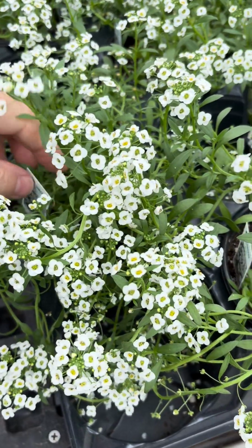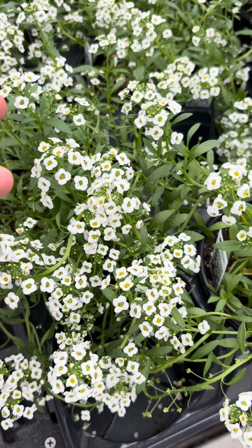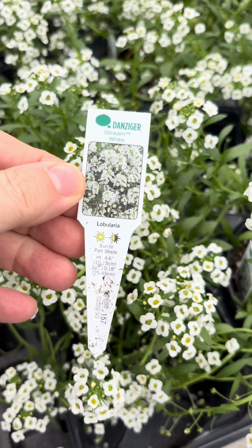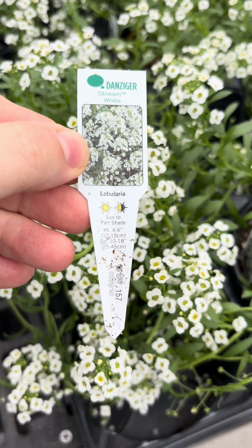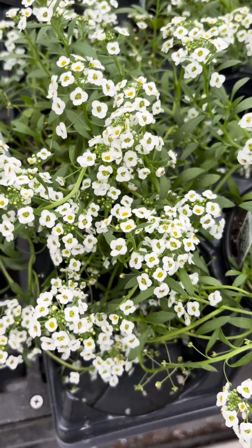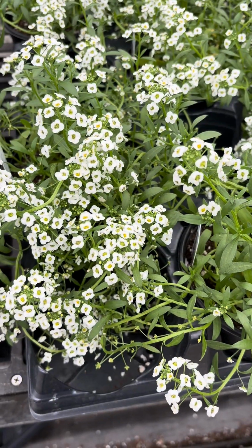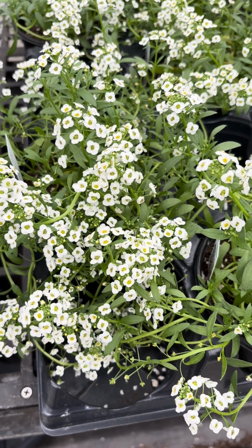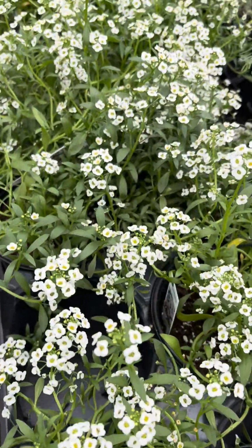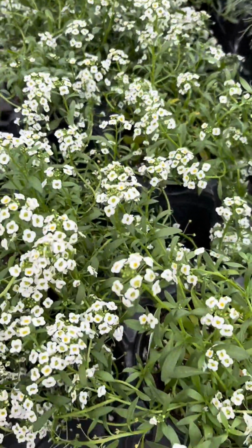All right, guys, I wanted to show you this. Now, this is an annual Lobularia, and it's called Stream White. Well, it would help if I showed you the tag. Lobularia, sun to part shade. But let me just tell you, this stuff is amazing, and it smells like honey. It has the sweetest smell. So if you're gonna pot up a nice pot to put on your front porch or something, that is one of your filler plants you want, because it is going to smell delicious the whole time you're sitting out there on your porch, I promise.